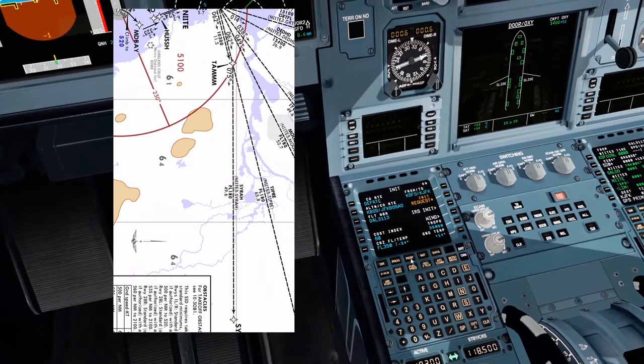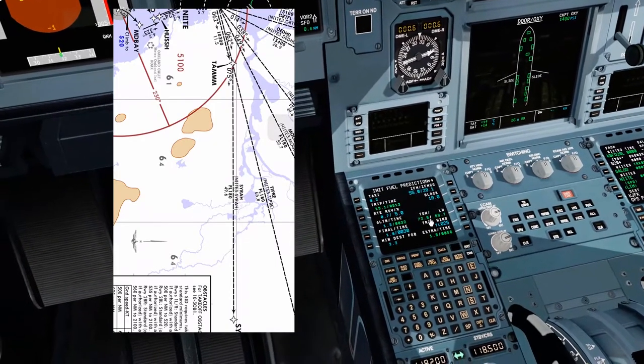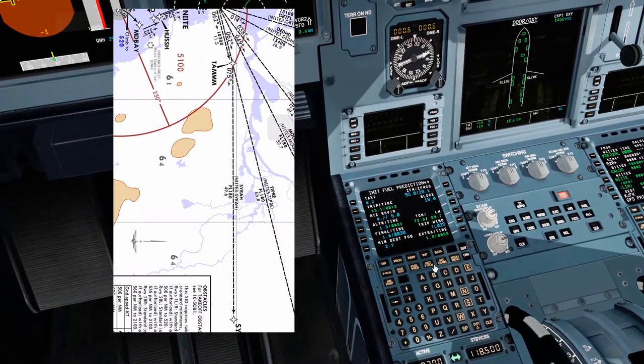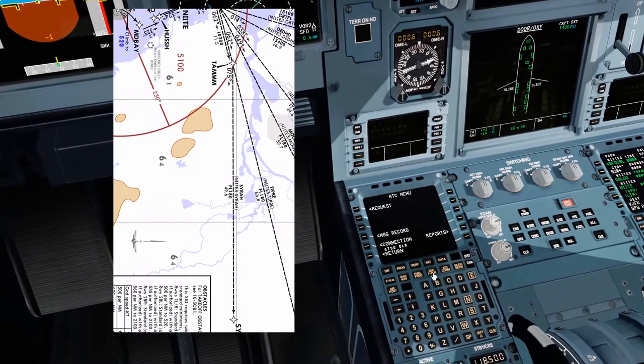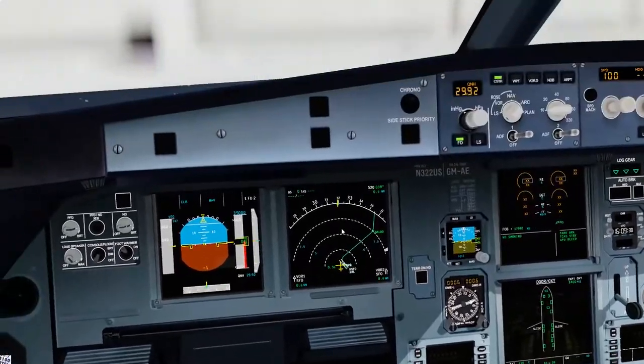Performance figures we have now today: 72 tons for takeoff, 18,000 kilograms of fuel. Second flight plan is the same as we know. And that's it for today. Any questions? I'm good.